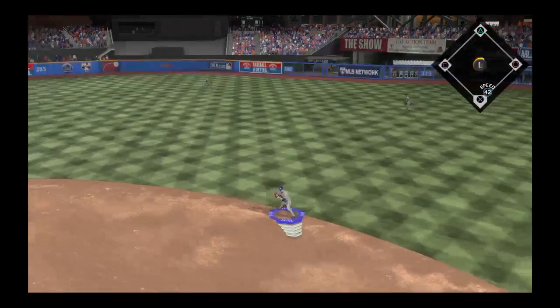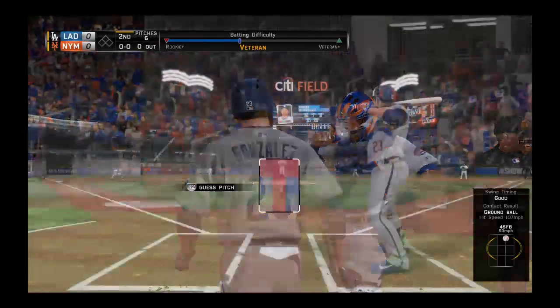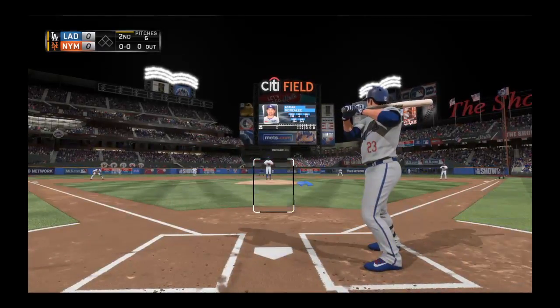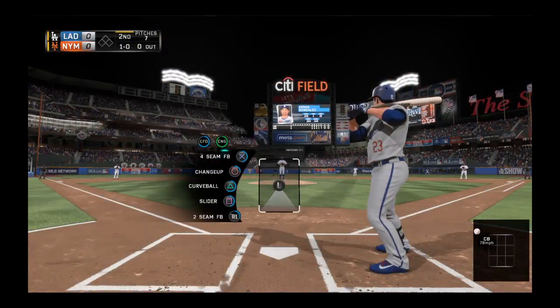Hard hit ball to second. Utley's up with it. Throw on to the first baseman. Gonzalez will take care of him. Adrian Gonzalez makes his way to the plate. He'll get us started here in the top of the second. Adrian Gonzalez. He'll start the second with a curveball that's taken here for ball 1.